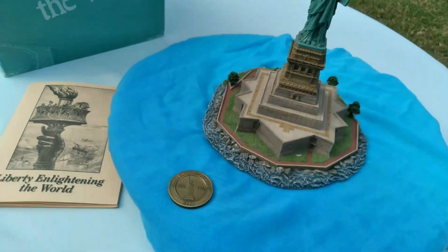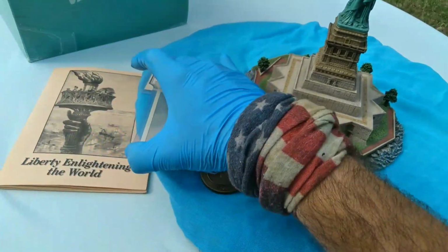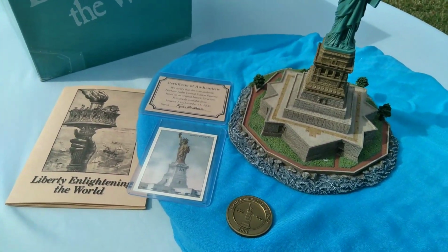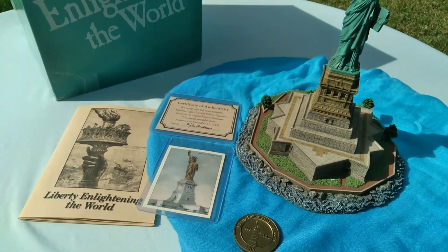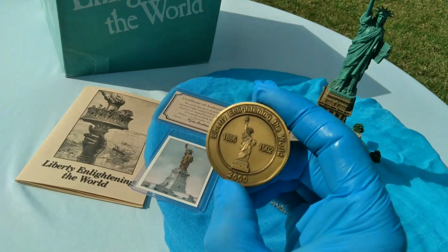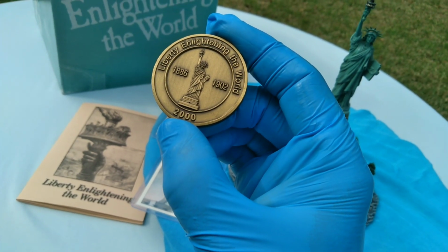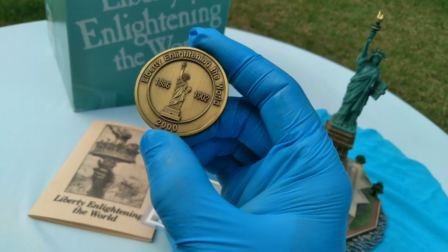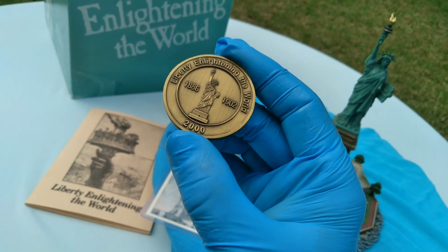Now, you may already be asking yourself, well, if this is a series of lighthouses, why is the Statue of Liberty even included? Well, the Statue of Liberty was an active lighthouse from the time of its inauguration, 1886, until 1902. And that's what this medallion shows. It says Liberty Enlightening the World, which is the official name of the Statue of Liberty. That's what Bartholdi named it. It took a few decades to get funded and to get constructed, but it was a lighthouse from its start for about 15 years.